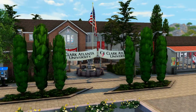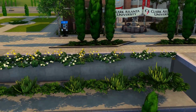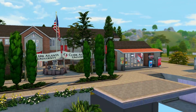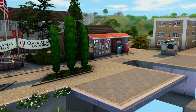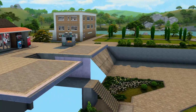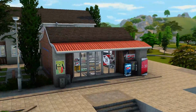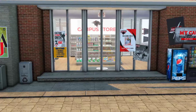So yes, like I mentioned, I have this lot set to function as student housing, and please excuse the lack of items around the world. I'm working in my personal save file, and so I'm using a mod that gets rid of all the bug items around the world, which is why the world looks kind of naked right now. But I think we're actually going to start over here with the student store, the campus store.